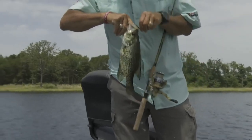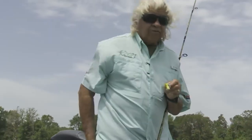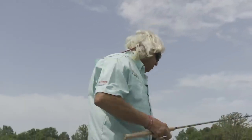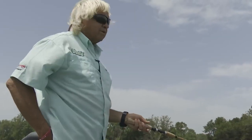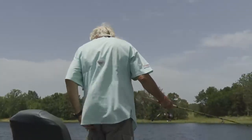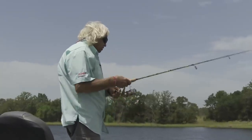You know, another thing about that line breaking like it did is I caught several crappie that had it down in their throat, and the line got scratched up real bad by the teeth of those crappie. So probably my 6 or 8 pound test line was probably 2 or 4 pound test line. That big bass was on there, and he made a charge at it and broke it off. We're up on the edge right now, but throwing right out there in that channel.